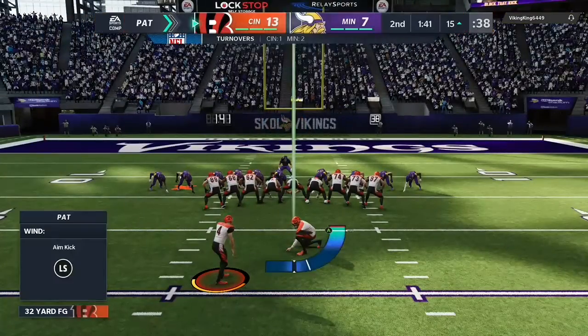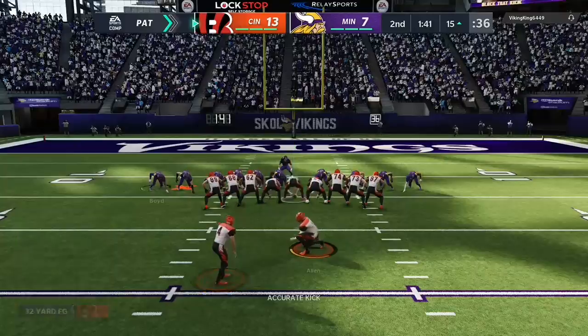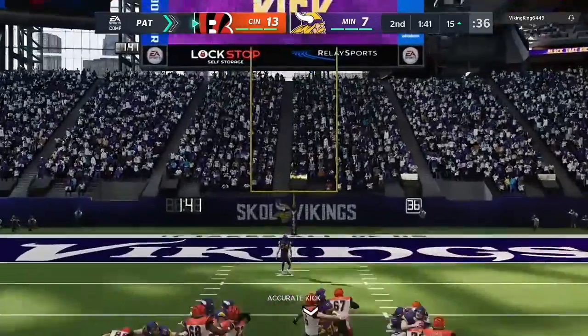Randy Bullock lining up for the point after. So now 2 pick sixes that he's thrown in this first half of play. Where do you go from here?